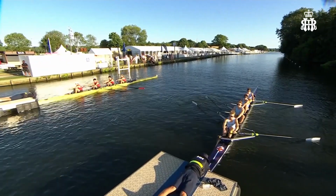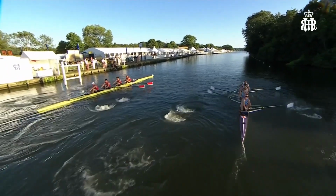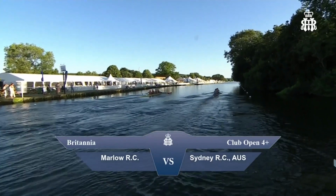It's the Britannia, the Cox Fours event, the Open Cox Fours. Marlow, the locals, and about as far away as you can come from, Sydney Rowing Club from Australia. They say they're very fast. Let's see what they've got.